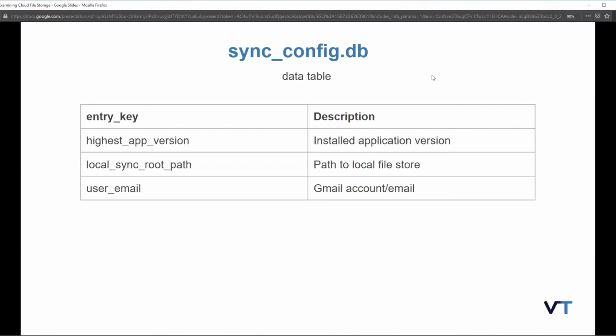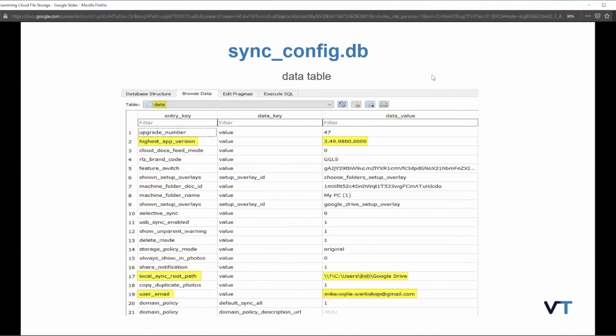Local sync root path tells us where Google Drive documents are being synced to the local file system, and then user email, we could see what email address they have associated with their Google Drive account. So here is an example of what that'll look like.